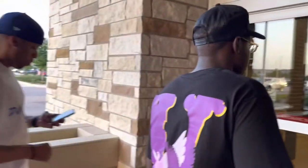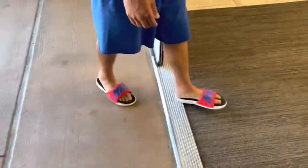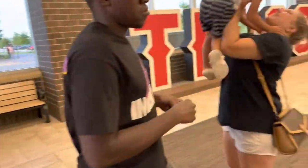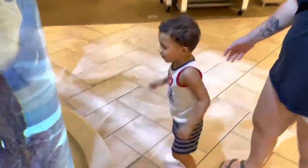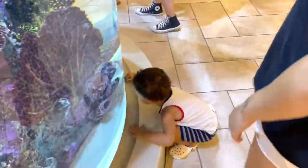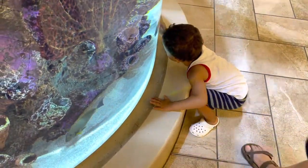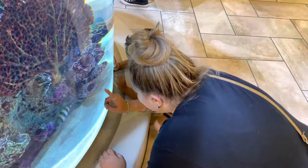I got my boy Bray and Brandon with me. My boy Brandon dripping with the... You know what I'm saying? Brandon got the drip on. Little dripping. Hey man, what you see, man? Look, there's a little one.